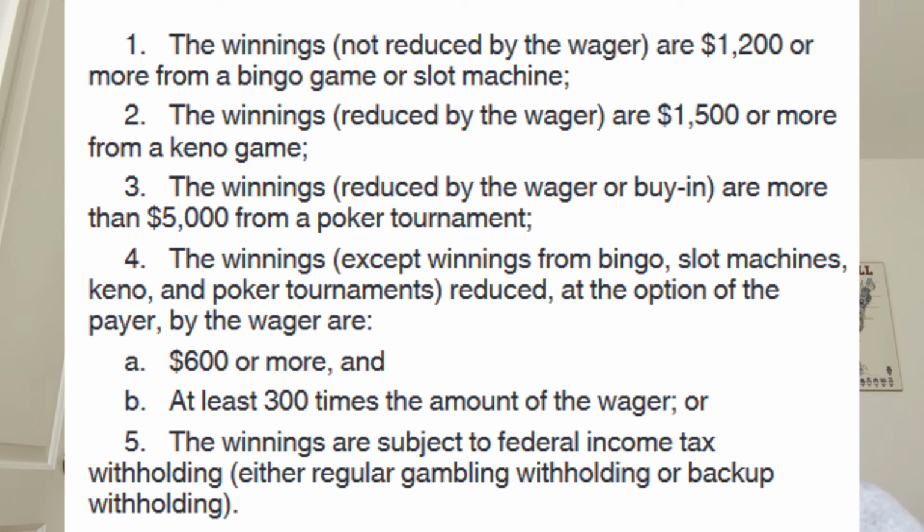But there are other ones, as you can see here on this list. We're going to go ahead and read number 2. The winnings reduced by the wager are $1,500 or more from a keno game. And this is specifically live keno. I have to stress that importance here, live keno.